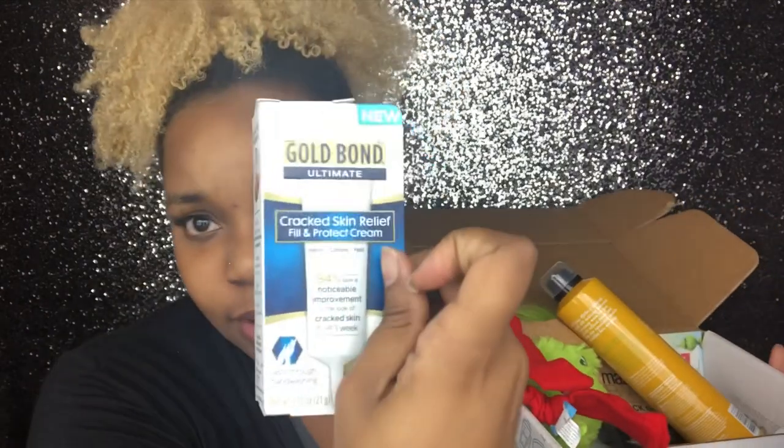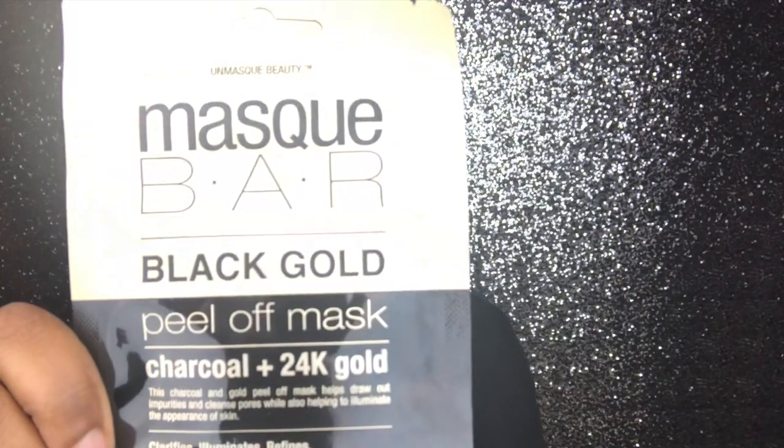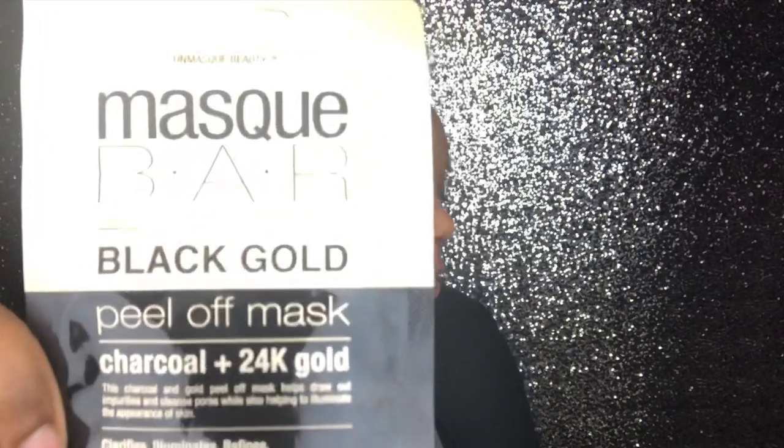Also got the Gold Bond Crack Skin Relief Feel and Protect Cream. And last but not least, my favorite thing, but Influencer, you cheated me, because everybody who got their boxes got this peel off mask and then a full sheet mask, and I was missing my full sheet mask. I only got one mask in mine. I'm really sad about that, but this is the one that we're going to be working with today. I keep trying to check my box and make sure it's not in there because I really want it, but these are a really good price, so I might just invest in some of these anyway. But this is the Mask Bar Black and Gold Peel Off Mask with charcoal and 24 karat gold.